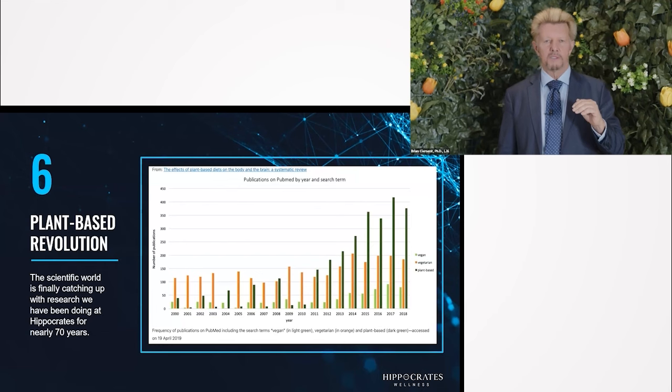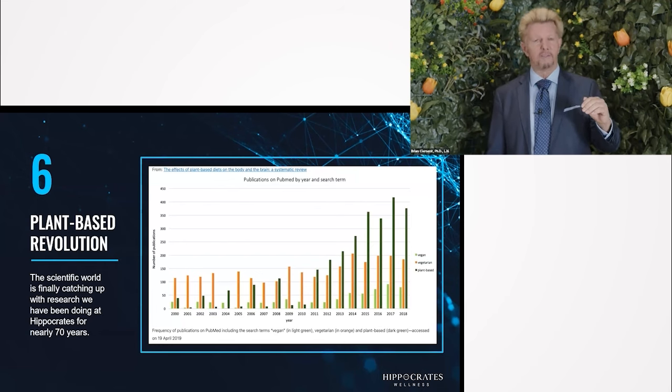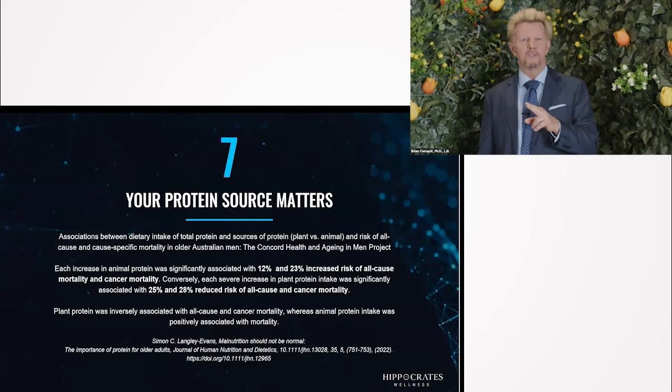So we distinguish the difference between a whole food being something that's organic, plant-based, fresh as possible, and uncooked and unprocessed. That's where we have to go. And that's what we've been showing and proving here for 70 years has been most effective on maintaining youth and fighting and preventing disease. Your protein sources really matter.